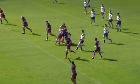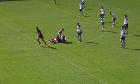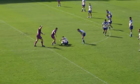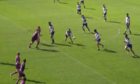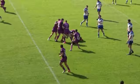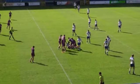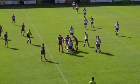And Halifax attacking on halfway now. That's the 4th tackle, says the referee. Through the hands it goes, and that's the last tackle. Halifax. It is a knock-on. Rovers appealing for a knock-on in the tackle.